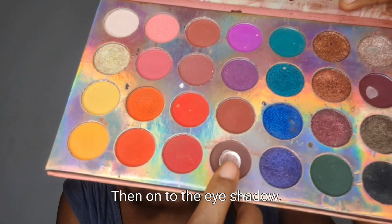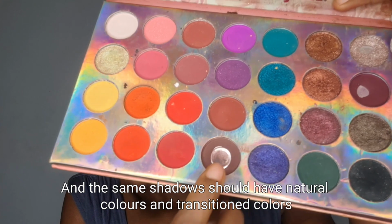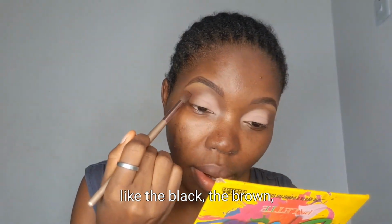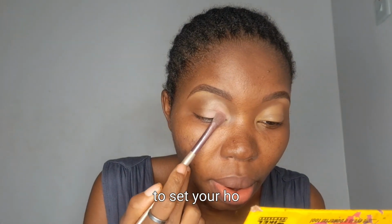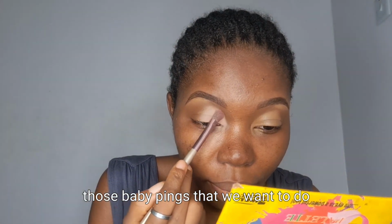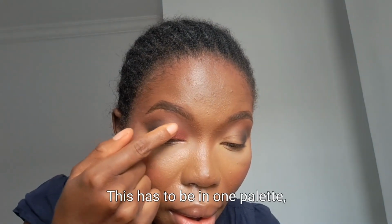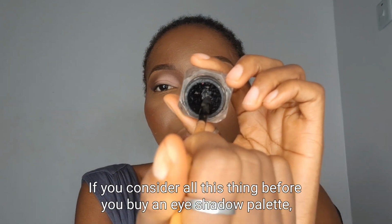Then onto the eyeshadow. You should have a matte and a shimmer. And the same eyeshadow palette should have natural colors and transition colors. For the natural colors, you can use them to deepen your crease, like the blacks, the browns. Then transition colors are the orange that you can use to set your whole eyeshadow. Then you have those baby pinks that, when you want to do a natural look, you can still use from that same palette. Then the shimmers, when you want to do those hot makeup looks, you use this shimmer. This has to be in one palette because you don't want to buy different eyeshadow palettes. So you should consider all these things before you buy an eyeshadow palette.